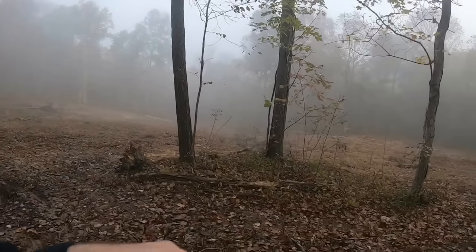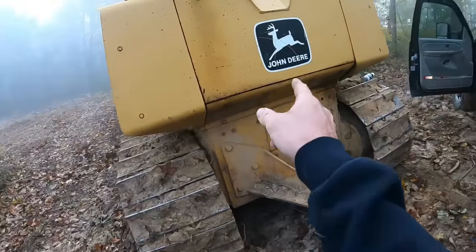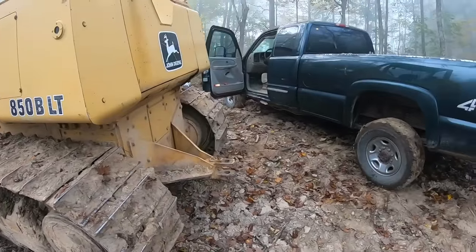And it is a beautiful morning. It's a little foggy. You guys can see that this morning. We got the pup with some pets out here with us too. We've also got the John Deere 850B ready to go, and I brought Mike's truck up this morning.